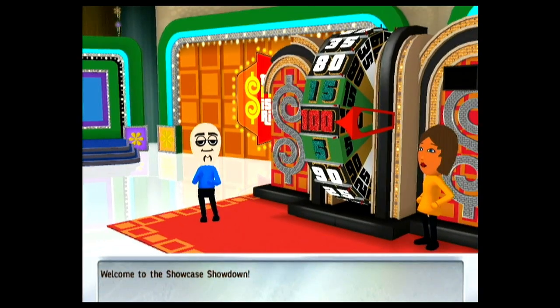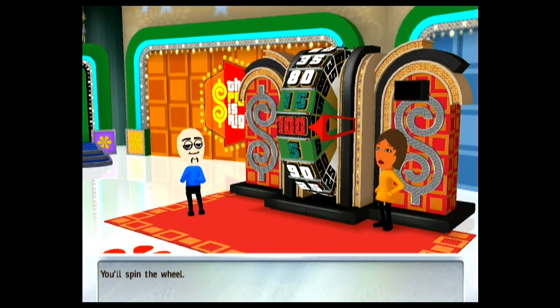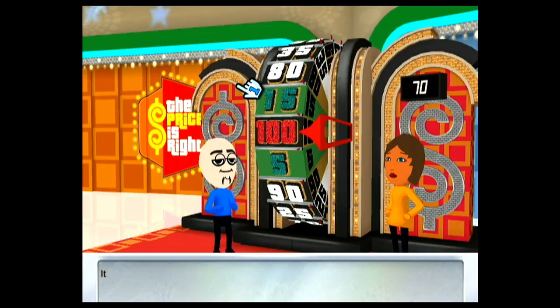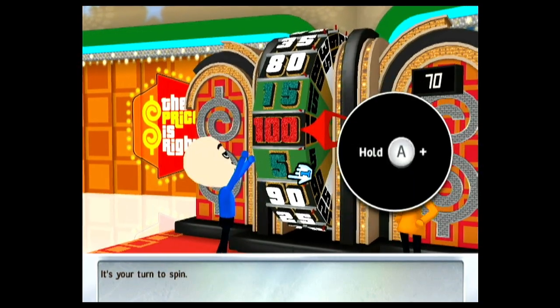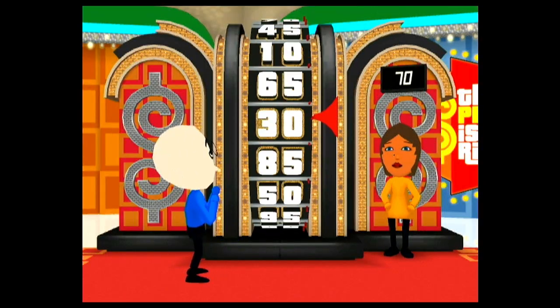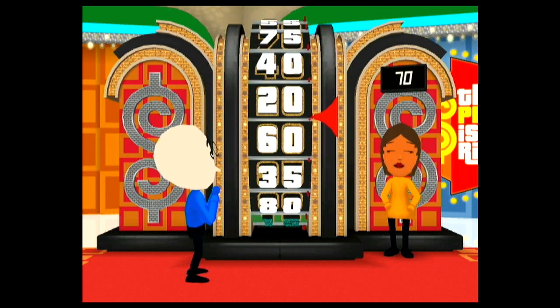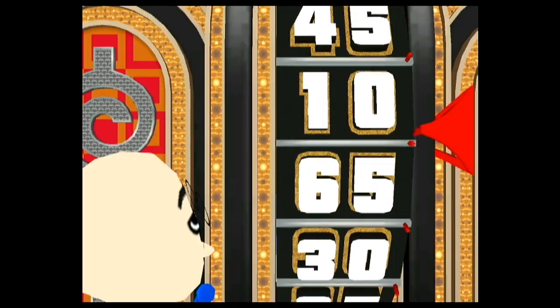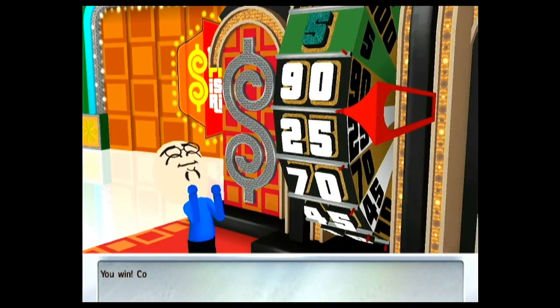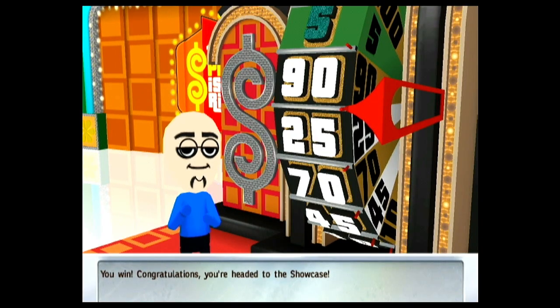Welcome to the Showcase Showdown. You'll spin the wheel. Be careful though. If your total is exactly $1, this is the current leader. It's your turn to spin. You win. Congratulations. You're headed to the showcase.